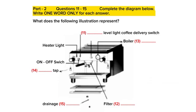Now, listen carefully and answer questions 11 to 15. Starting at the beginning, you can see the on-off switch just beneath the two lights. Having turned the machine on, these lights now become very important. When the light on the left has gone out, you can begin making coffee, as it means the water is now hot enough. Next to that is the water level light.